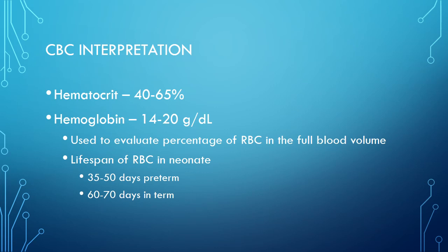And it's important to keep in mind that the lifespan of red blood cells in the neonate is much shorter than in adults. In preterm neonates, red blood cells circulate for about 35 to 50 days. In term infants, they have a little bit longer lifespan of about 60 to 70 days. And in adults, it's typically about 100 to 120 days that they circulate.